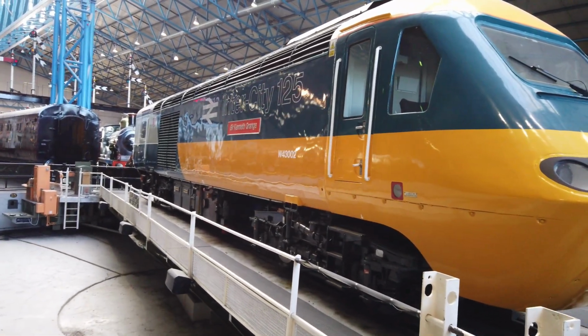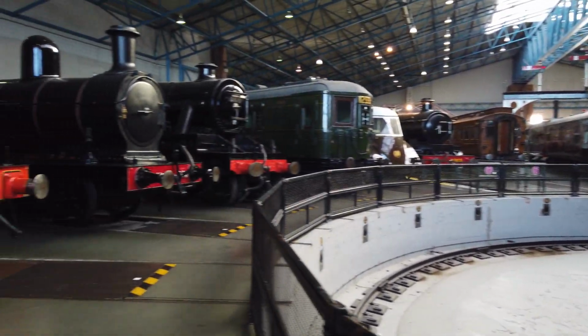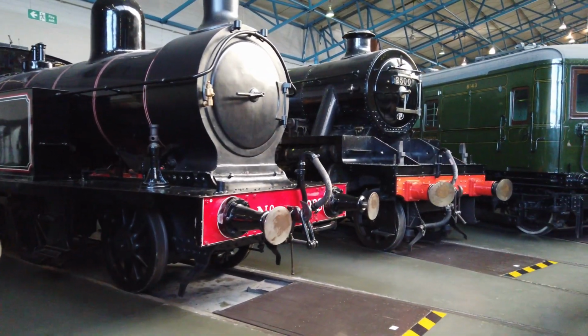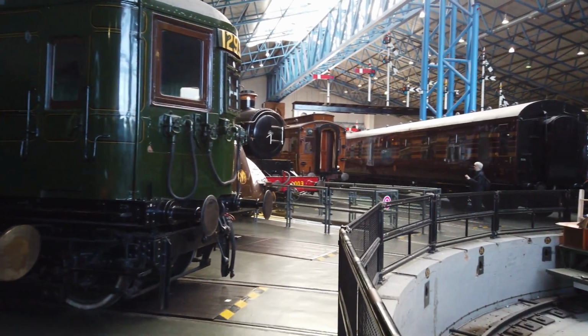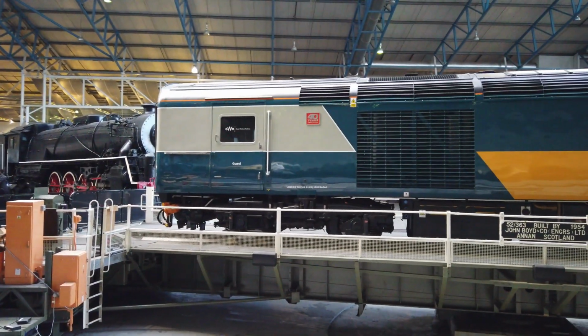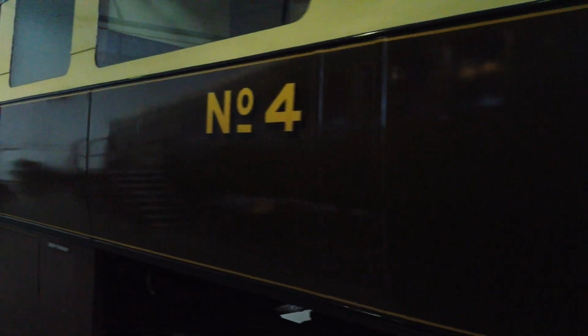Just another view of this intercity here, and lots more views from these trains. They do also have, I don't know what you would call it, an exhibition of parts and memorabilia from trains, and they also have a workshop that you can go into. We'll have a walk through there now, see if there's any trains or any engines or anything being worked on.